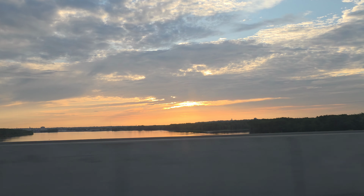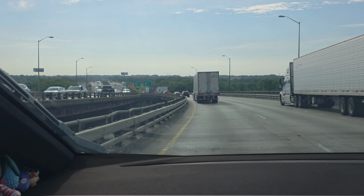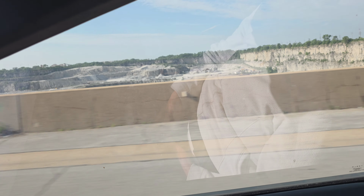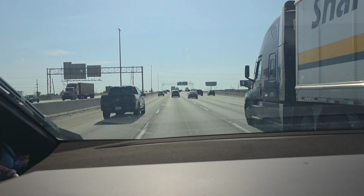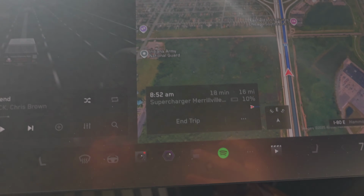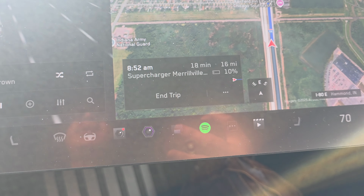Blocking all the lanes of traffic, so nobody can go. It's this canyon that we're over here. Man-made Grand Canyon. We're in Indiana. Let's see, we're at 16%. We'll arrive with 10%. There was too much traffic and construction, so we had to go really slow, but anyways, we'll get there in 16 miles.